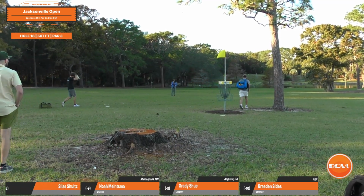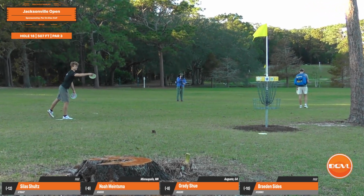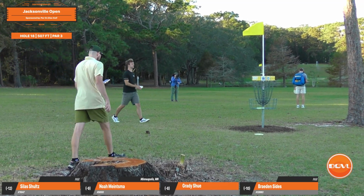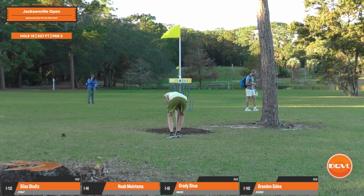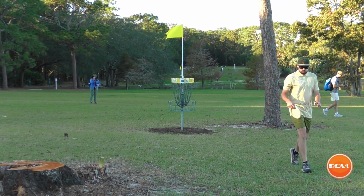Silas taking his par also, but shooting the hot round today. Finishing 12 down. Grady, nice par. Noah definitely wanted the birdie there to finish off his round. Not bad with a 9 down. Silas with a bogey-free round today, with the hot round, as I said.